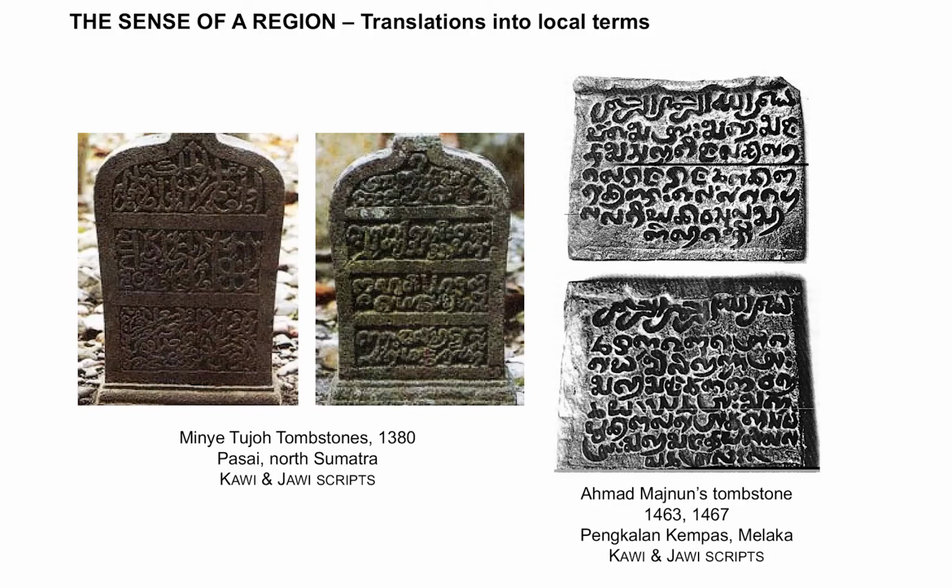Many of you will be familiar with this because you are all enthusiasts of this, right? So you already know Minye Tujuh tombstones from 1380.